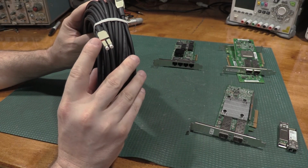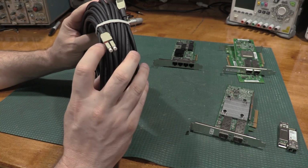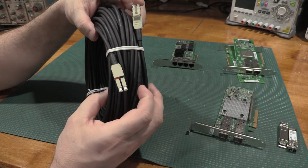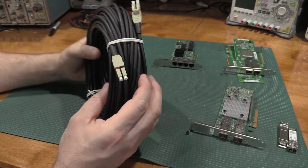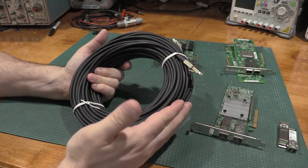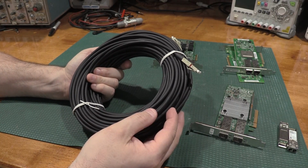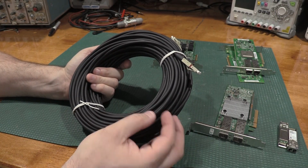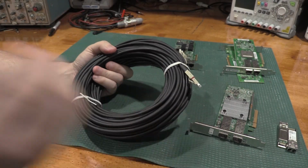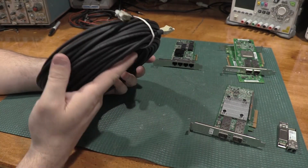Nice thing about this connector is if you need to, the polarity can be switched, because on one side the laser has to talk to the receiver on the other and vice versa. So it gets a full duplex connection, and there's 2 fibers in here. Those 2 fibers are encased in Kevlar, and that Kevlar encasement is encased in armor cable. So this is actually armored fiber cable, and I bought 2 bundles now.